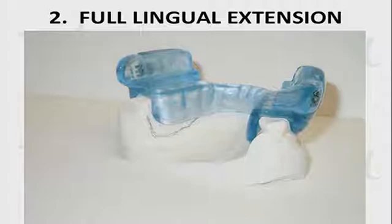So, full lingual extension. Here's a different model, a different example. Full lingual extension. And for some reason, you've got to watch carefully because I think this is a different case here. And again, there's not full extension over that back tooth. I want full extension over the back teeth.